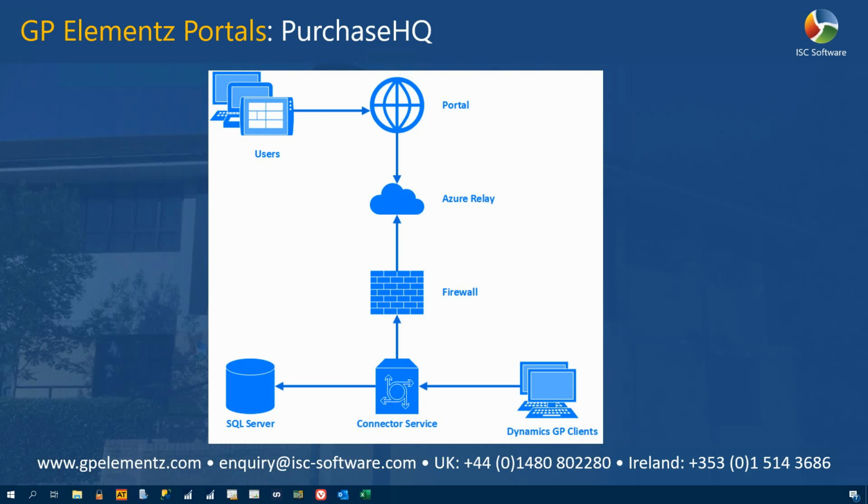So that's a bit of an overview there for you on how PurchaseHQ can provide you secure access to your information in GP and approvals of workflow.